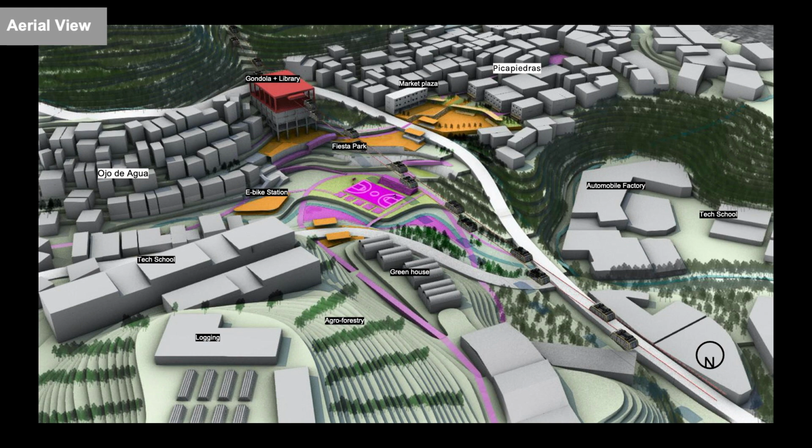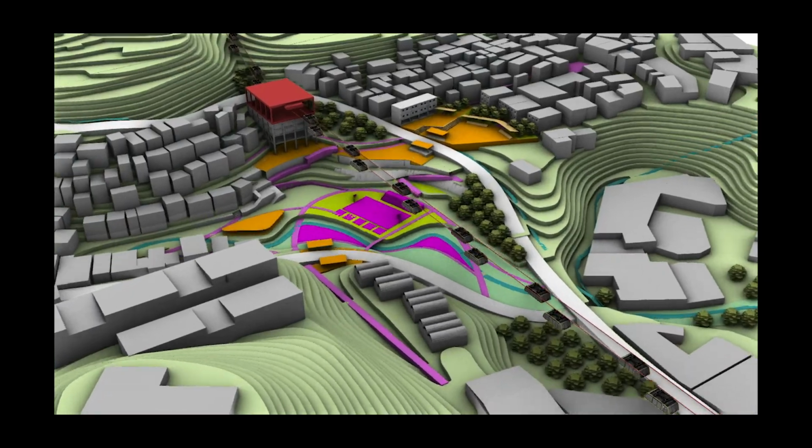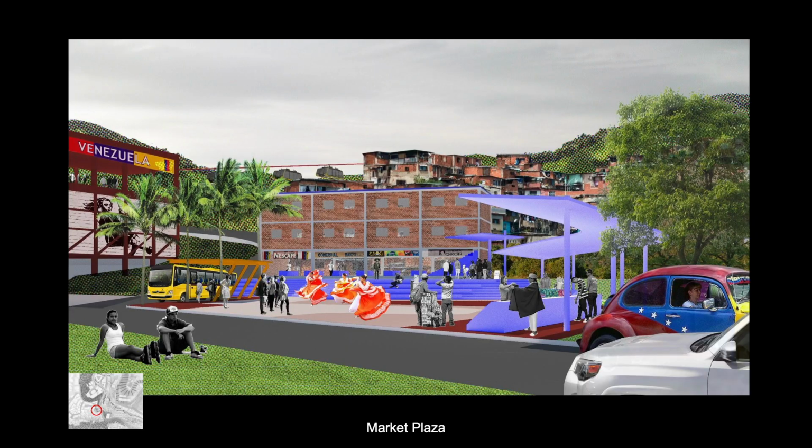You can see from the west to the east, the circulation is quite fluent and continuous, which improves the consistency of public events. Let's jump to the first view. The first view is in the market plaza. It is quite dynamic and vibrant, bringing people together within the barrier.